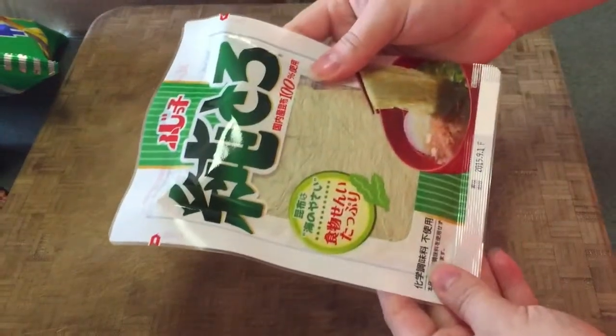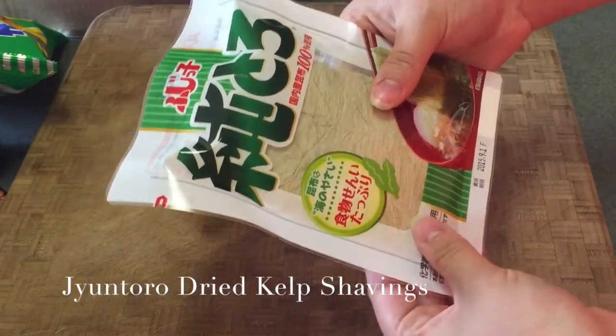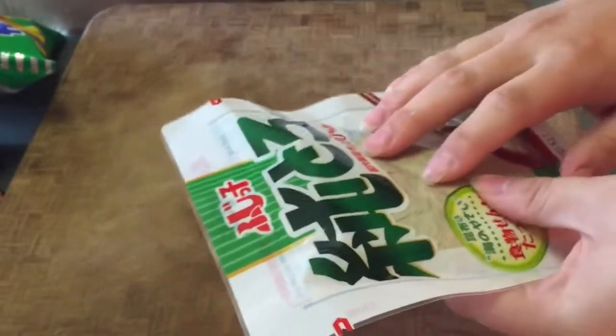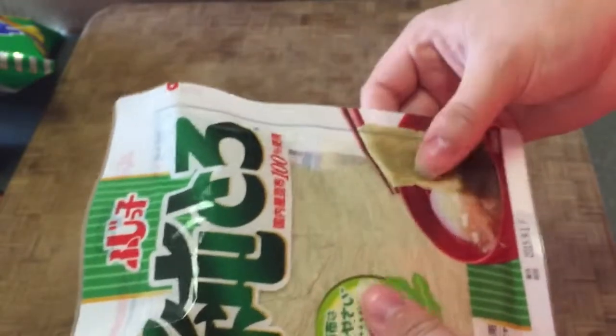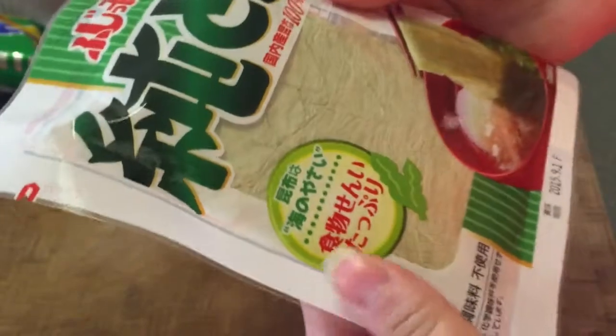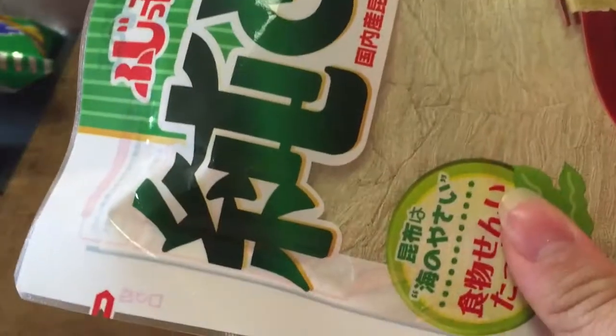This is dried kelp. Gion Toro dried kelp, which is supposed to be really good in soup, but I got it for onigiri wrappings because I have a book where they wrapped some onigiri rice balls in this, and it looked really interesting, and I love making onigiri, so I thought it would be fun to have another option. It looks kind of like cheesecloth, and it's not dried like crunchy dried, it feels sort of like fabric. So that'll be fun.